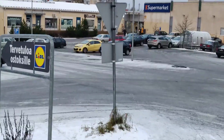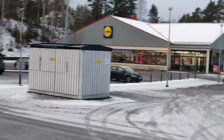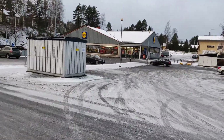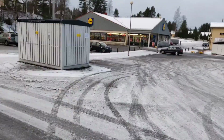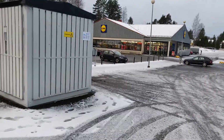Okay. Get down this ice. Pause this. Also, while I'm going here to this Lidl, I'm going to say a little bit about the ice. Ice in Finland.